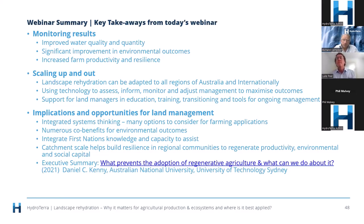And a final note, this does require all stakeholders to do their part from grassroots through to all levels of government. Landholders are key to the driver of this change for their benefit, but they're not on their own. Local community groups and NGOs can assist with resourcing, training, education, and adapting change at that local scale. But all levels of government, local, state, and federal, need to be on board to assist in resourcing this transition to enable change, including policy and regulatory frameworks, to meet national and international targets and outcomes.